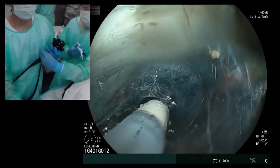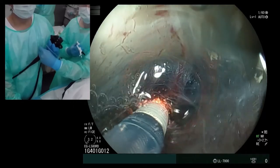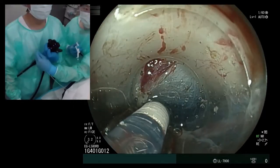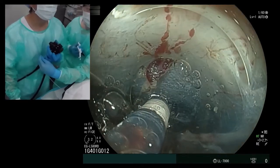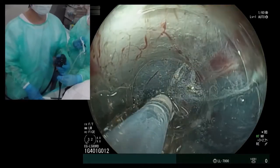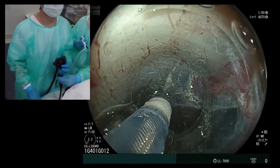Then, excuse me, I'm Dr. Hayashi. I'll explain this easy together from now. Injecting saline with a flash knife, which elevates the submucosa.